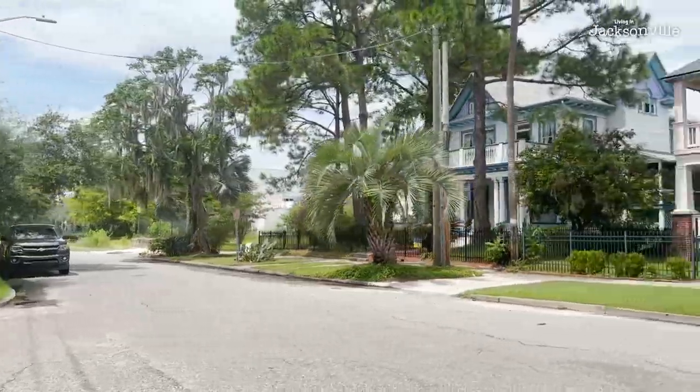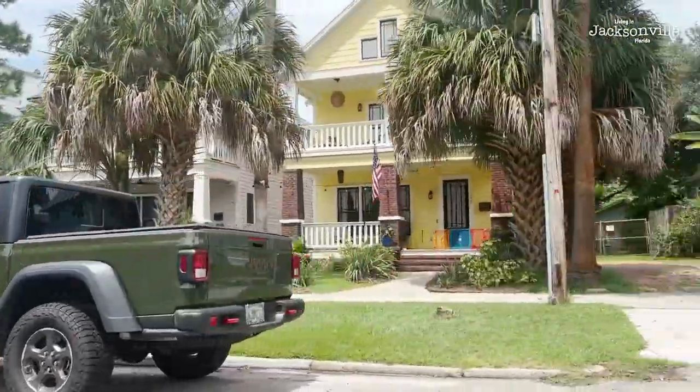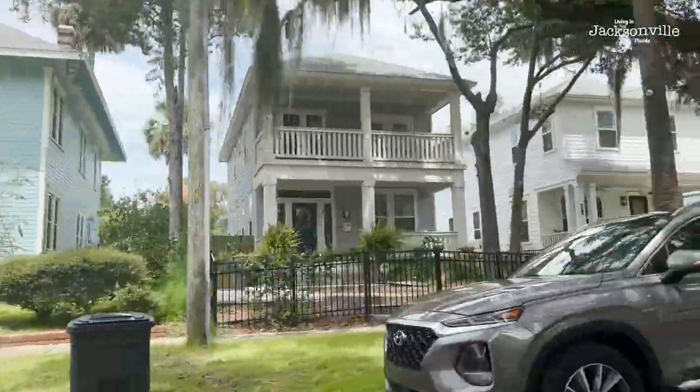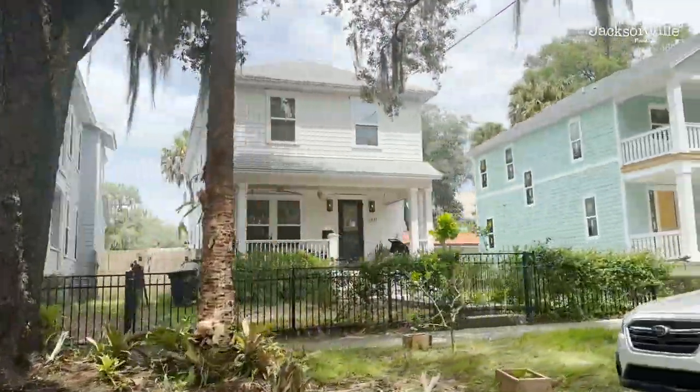And then, like I said, you have some streets that are laid back. Now you will see some houses with graffiti on them, houses that need fixing. You're going to see that sprinkled in there. You are in an urban area. So I just wanted to give you a little tour and a little insight. If you have any questions, feel free to give me a call.